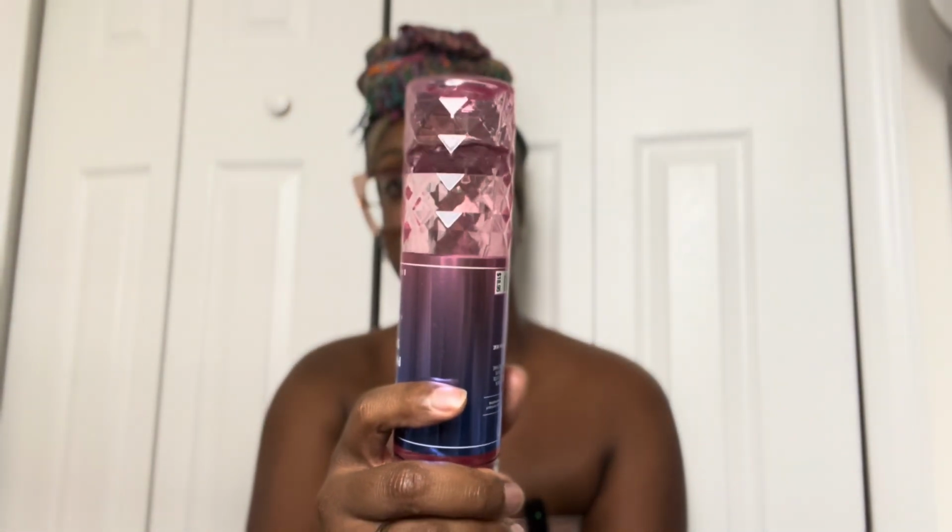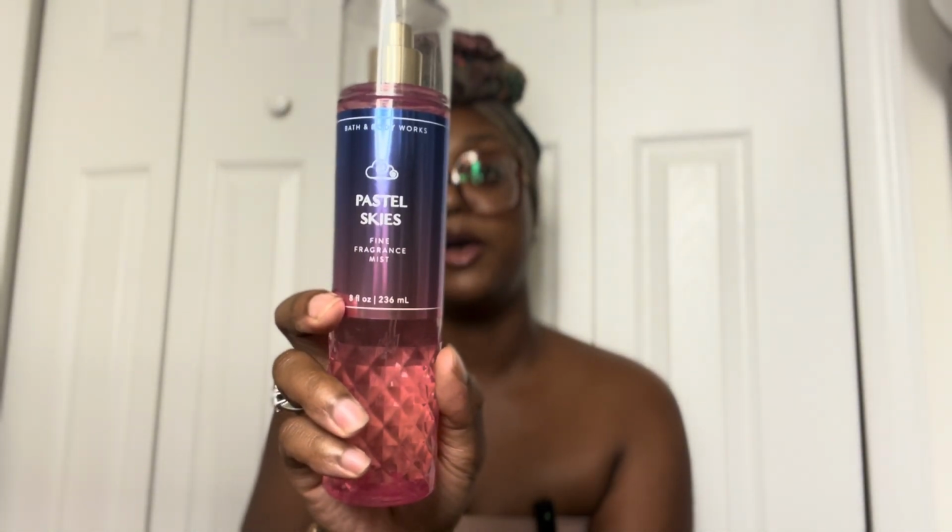Next up is one that I have gotten a lot of use of this summer. This is Pastel Skies. This has the fragrance notes of soft cloud berries, pink spun sugar, and coconut musk. This gives me a fresh aroma, but it also gives me sweet, playful, uplifting vibes. That pink spun sugar, it gets me every time because I love me some cotton candy. I like berry notes as well. That coconut musk, it does something for me.